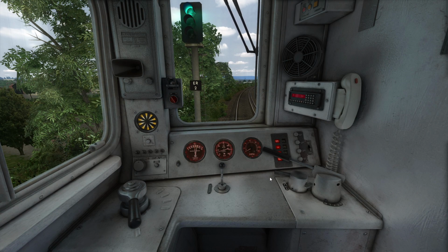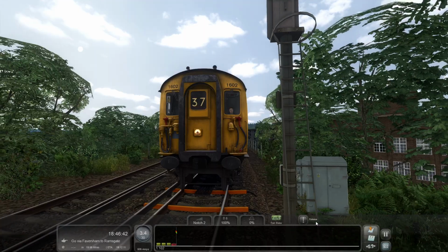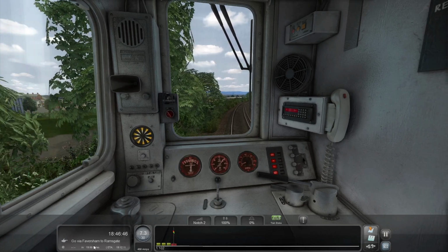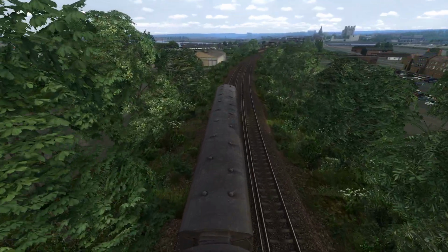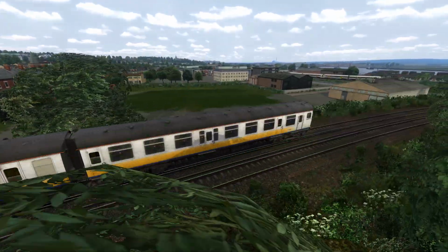Brakes off. DRA release. And away we go. I'll grab a screenshot at some point during the drive. But yeah, we're basically a fast run for 20 miles over to Faversham. Just thought I should record some video for the next couple of days, because I'm still working on some of the content ideas I've had.